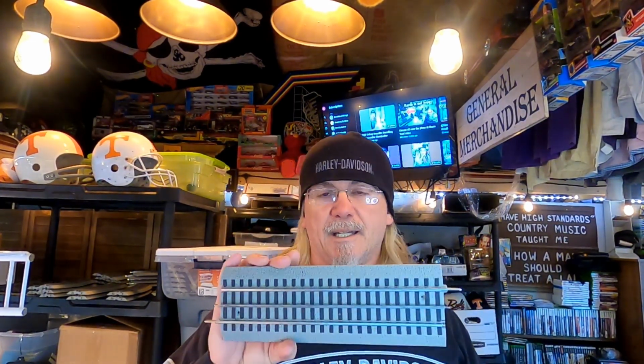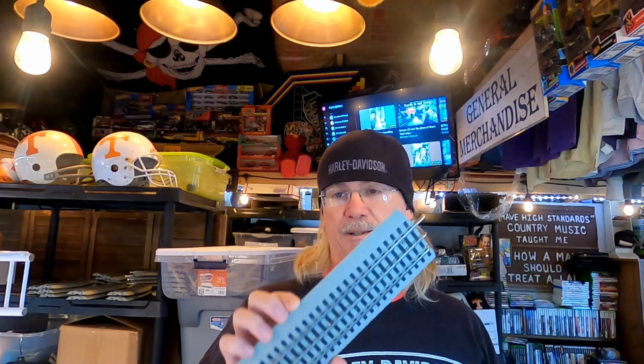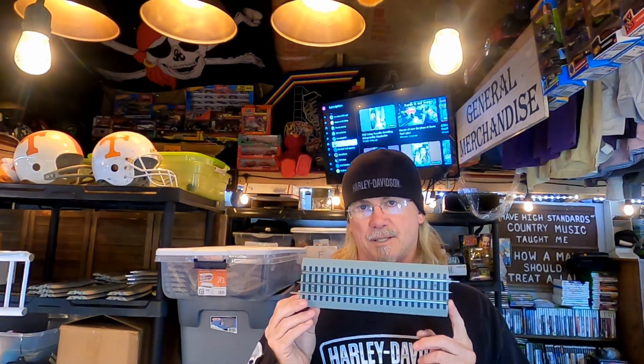This is a 10-inch straight piece of track. I have 10 of these, and I could have done a multiple listing and sold these for like $5 a piece per section, but I decided to group them all together and just clear them out of here as quickly as I can, because it is fourth quarter. It's time to pour it on. So I had 10 of these that I grouped together in a lot purchase, Fast Track 10-inch straight sections, a lot of 10. Sold for $49.99 plus shipping.